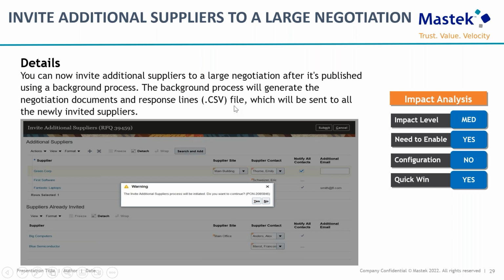So the background process will generate negotiation documents and response lines which will be sent to all the newly invited suppliers. So this will help to speed up the process of inviting new suppliers.